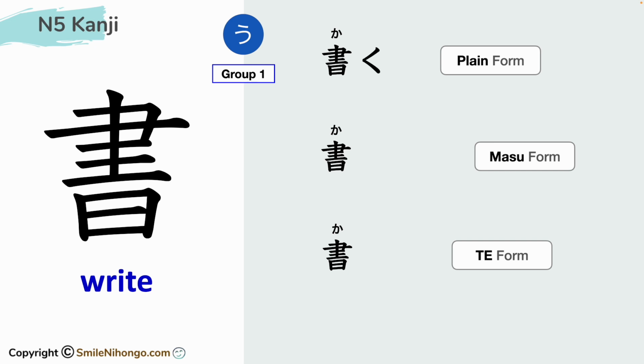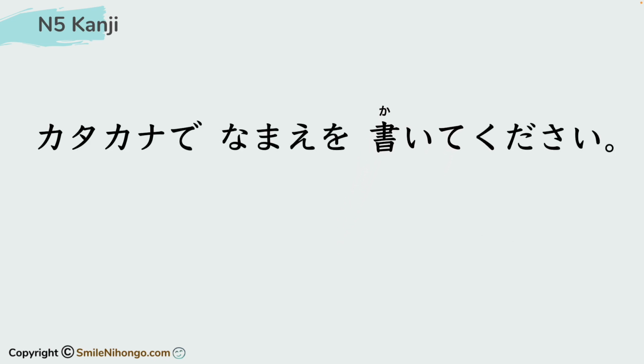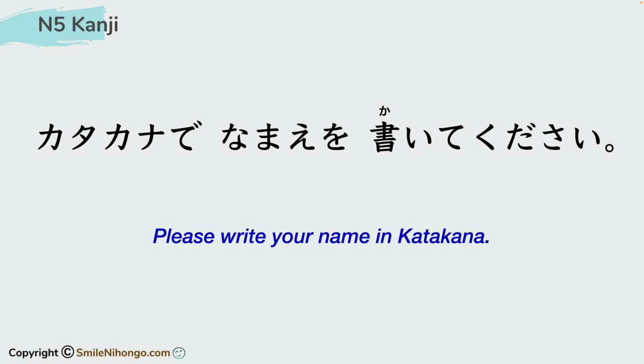かく、書く、かきます、書きます。かいて、書いて。Here's an example sentence using its te form. カタカナで名前を書いてください。意味がわかりますか？そうですね。The sentence means, please write your name in カタカナ。The particle de here indicates the means or tool that you use to perform the action. It means something like by means of in English, and in this sentence, it marks the writing system you used to write your name.